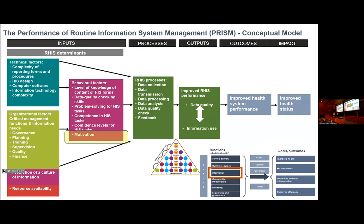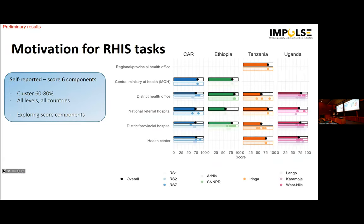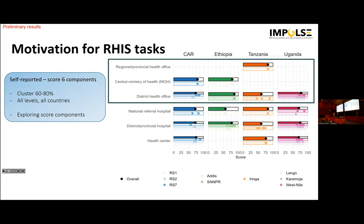And then around the topic of RHIS motivation, a behavioral factor. Again, this is one of the scores that the eMini tool captures, and we're finding it's clustering about 60 to 80% in terms of respondents reporting they feel motivated for RHIS tasks. And again, it's very much across all levels and in all countries. So Impulse has the opportunity to go one step further and really dig into the data and explore which components of those scores are contributing the most. And we're doing that analysis at the moment.